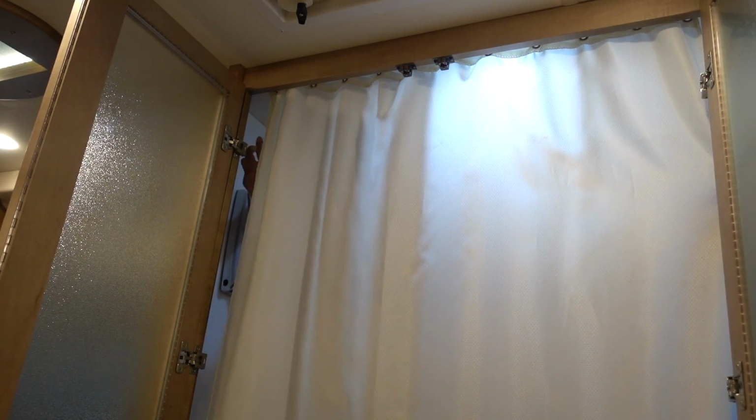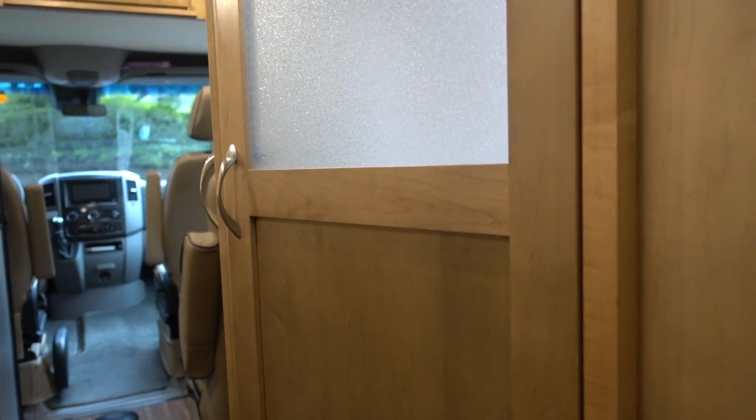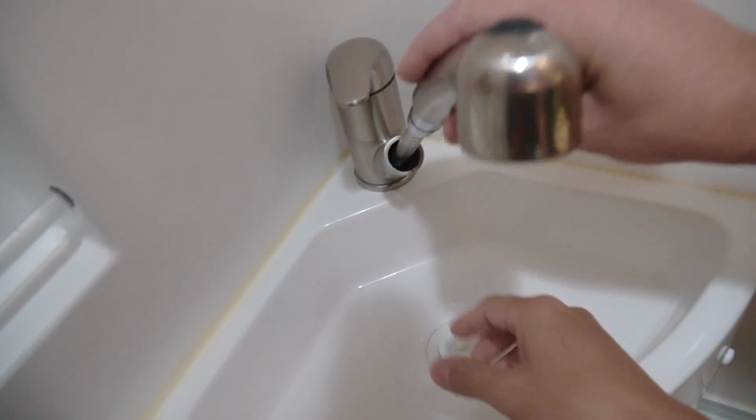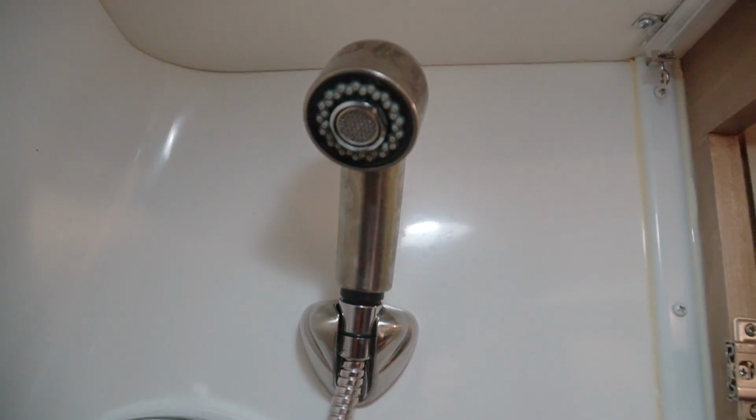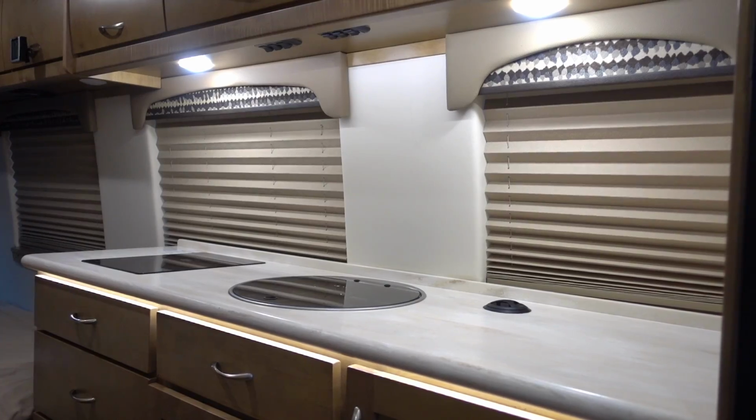And when he says roomy, he means roomy for him. For me, it's a tight squeeze. It's not my fault that I'm a smaller guy. And the sink turns into a shower.